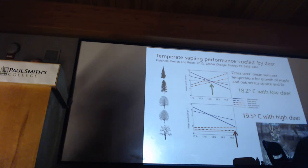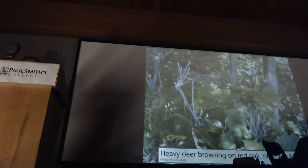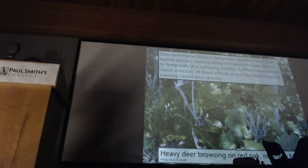So this could cause a delay of the forest in response to rising temperatures, followed by a sudden snap to a new alternate state. This is red oak in northern Minnesota, eaten by deer at least 15 years in a row. Deer and moose browse the temperate species more than boreal, as I said.